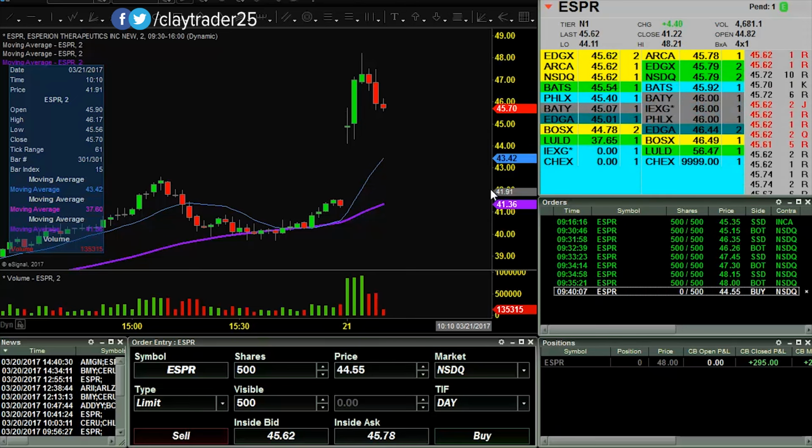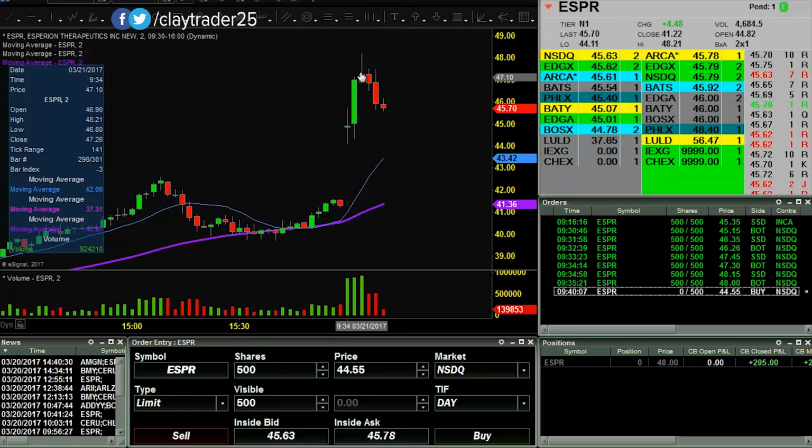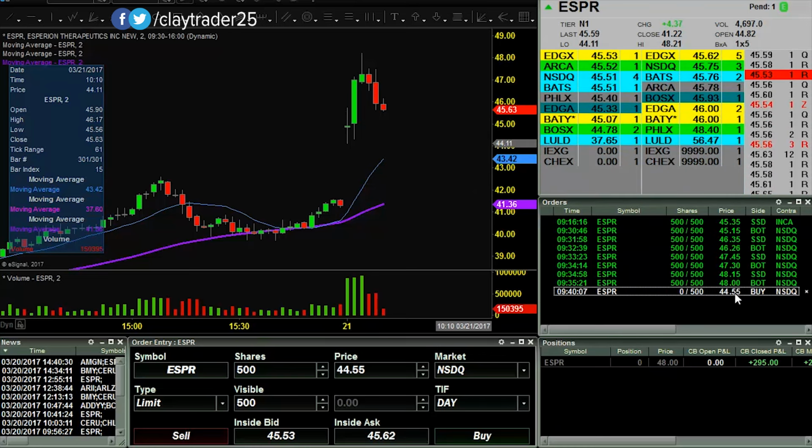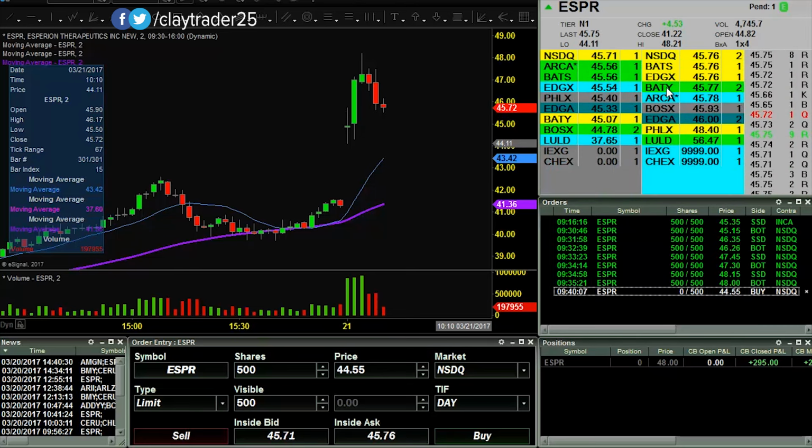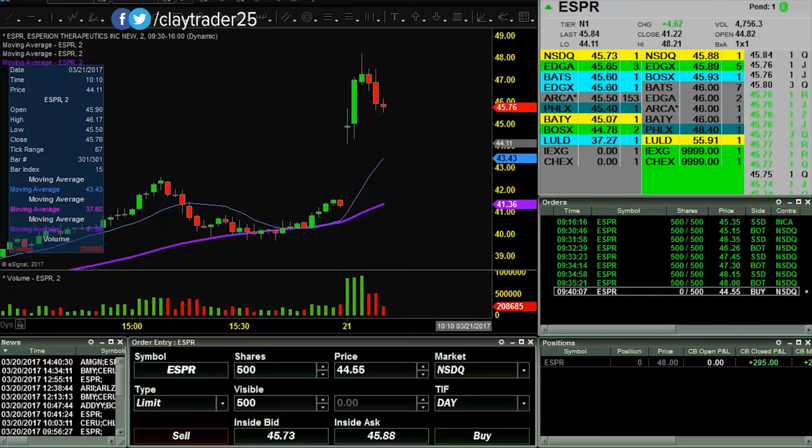But as it stands right now, I've kind of changed my mindset to looking to buy this pullback here. So again, for an initial order at 44.55. So we'll see if it can get down there or not. Still about $1 to move, but as you've seen, this one can get moving very quickly. So I'll keep you updated.